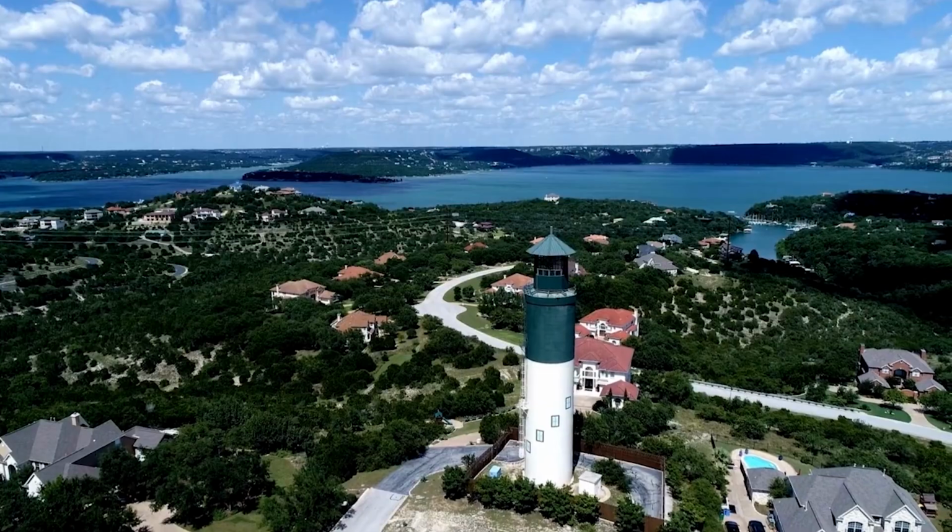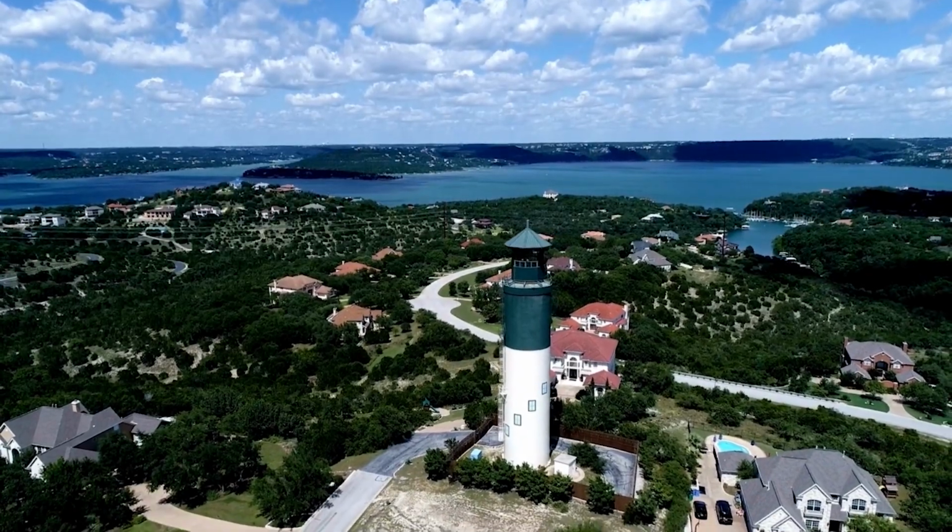Texas homes face unique challenges due to our climate, soil conditions, and common building materials. Here in Lake Travis, homes near the lake, on slopes, or with older construction can have specific issues that buyers should be aware of.